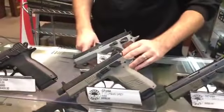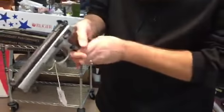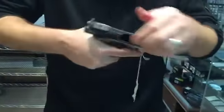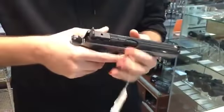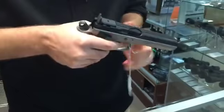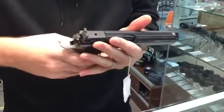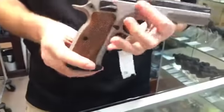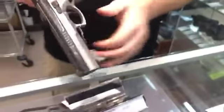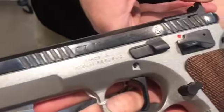This is my absolute favorite CZ in the building. This is the Tactical Sport. I don't think there's a better trigger in this building at Liberty Tree Guns. Anybody that I hand this, it's hard to argue with the trigger pull on that. This would be another one that if I could, I would take home for myself. Heck of a shooter, target pistol.